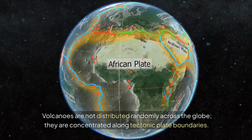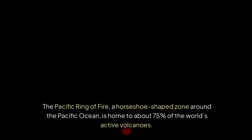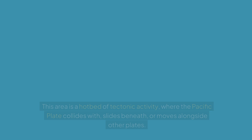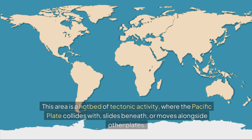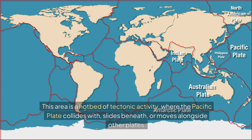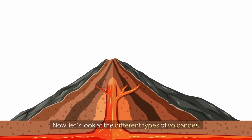They are concentrated along tectonic plate boundaries. The Pacific Ring of Fire, a horseshoe-shaped zone around the Pacific Ocean, is home to about 75% of the world's active volcanoes. This area is a hotbed of tectonic activity, where the Pacific Plate collides with, slides beneath, or moves alongside other plates. Now, let's look at the different types of volcanoes.